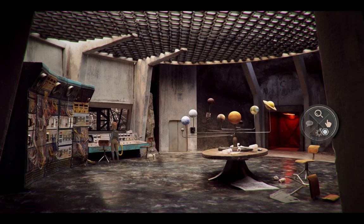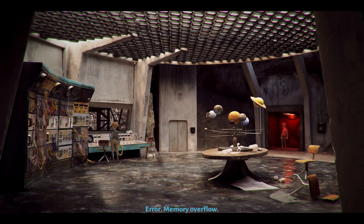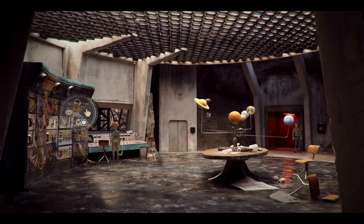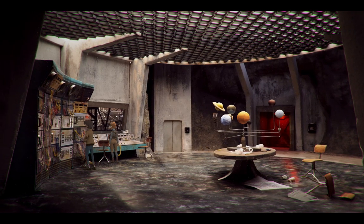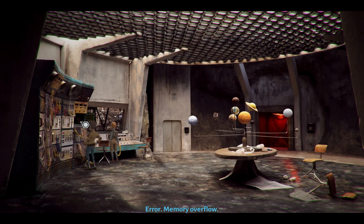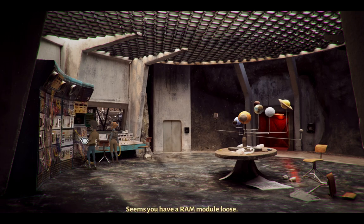An opening mechanism. Of course, the door is blocked. Error. Memory overflow. Hello? Anybody there? Of course. Another locked door. Error. Memory overflow. 64 kilobytes of main memory on isolinear chips? Error. Good lord. Memory overflow. Gretchen, this is the future. Such a clutter in the back room. Seems you have a RAM module loose.